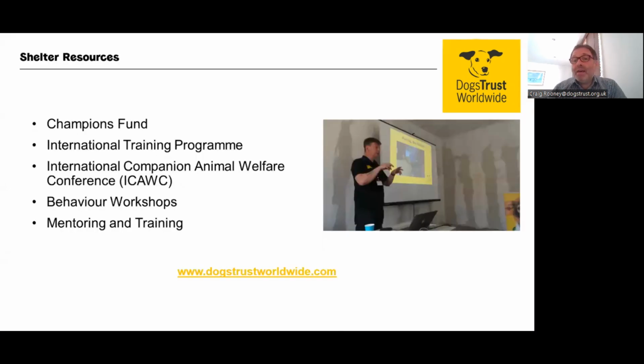So there are 5 key areas where Dogs Trust Worldwide are able to provide help to shelters. We're able to provide support through our Champions Fund, which is a small grants programme, our online international training programme, our annual International Companion Animal Welfare Conference, through the delivery of dog training and behaviour workshops at shelters overseas, as well as ongoing mentoring and training to partner organisations overseas.